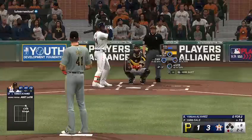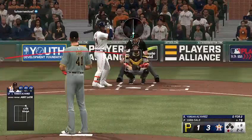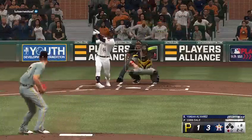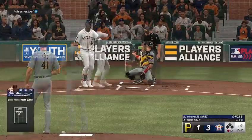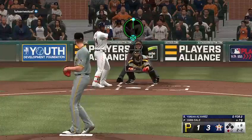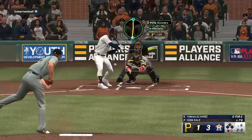Pitcher having a pretty tough time getting that swing and miss. Third foul ball in a row. Spoils that one, and it remains 2-2. Good battle here. About to be the eighth pitch of the at-bat.